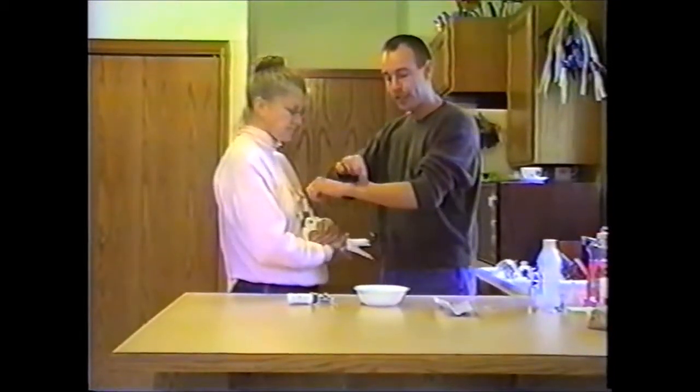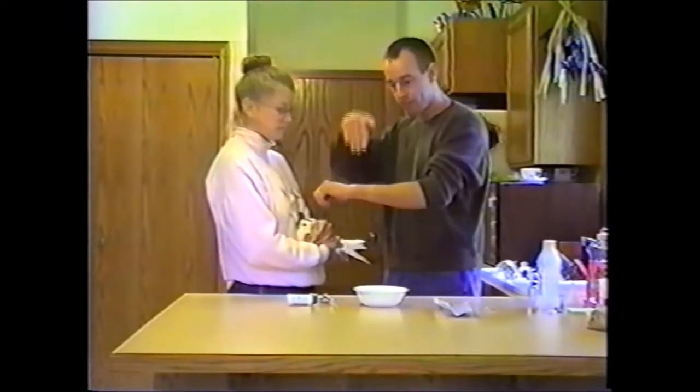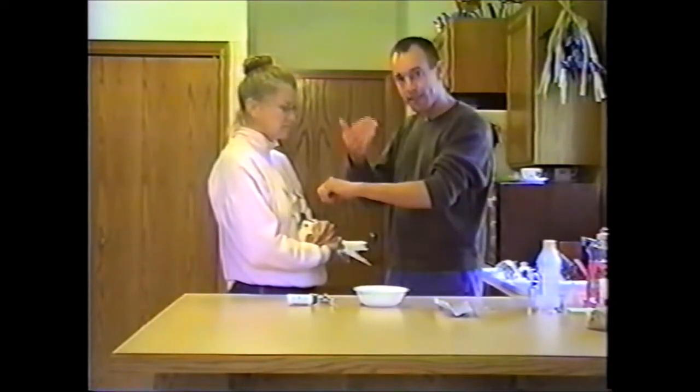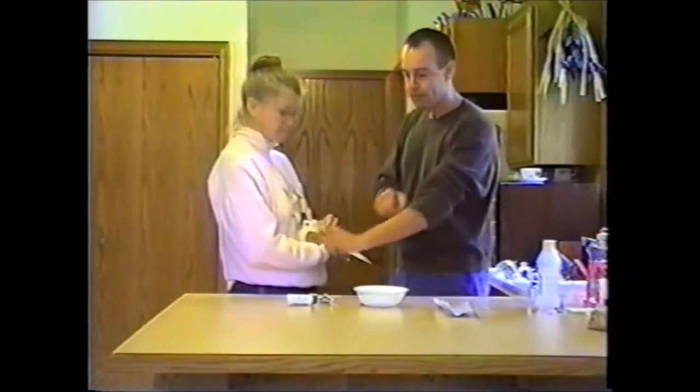So again, think about your skin, think about pinching your skin up here, and I would be injecting right underneath the skin, not straight down into the muscle, not right at the surface of the skin, in the pocket in between.